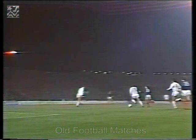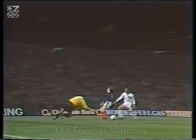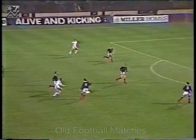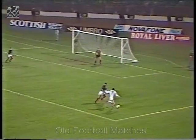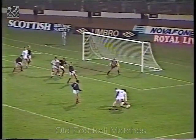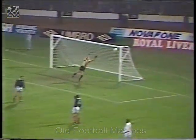Great chance here as McClair got a touch. Hadžibegić returned quickly enough to cut it off from Aitken. At the other end now, it's Yugoslavia. Here's Stojkovic. What a tremendous match this is. Stojkovic trying to get away from Malpas. Back it got to Stanojkovic.